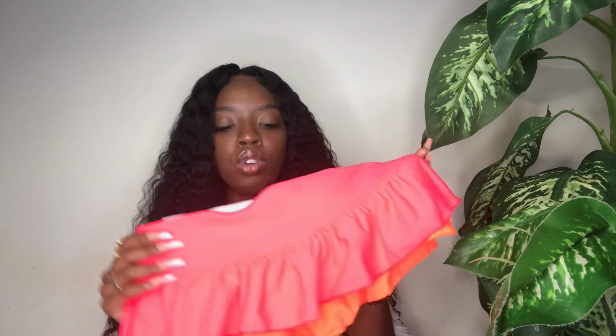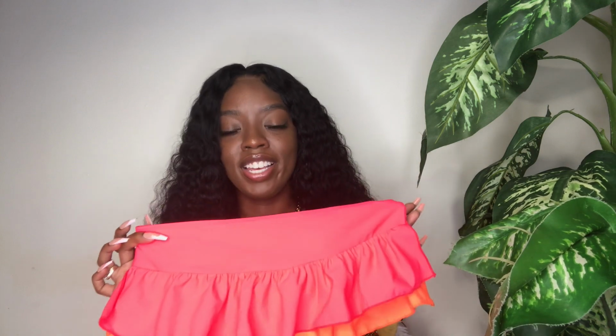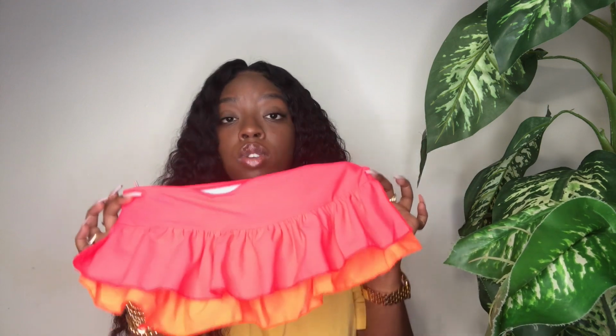The only plus side is the fact that because it does have frills, you can't really tell that your boobs may pop out. This is like a bikini if you're sitting down. This is not one of those excursion bikinis, unless you do get a size that fits you really tight. But other than that, this is one where you sit down by the pool, drink your drink, and leave it at that. So for this bikini, I'm giving it a 7 out of 10.